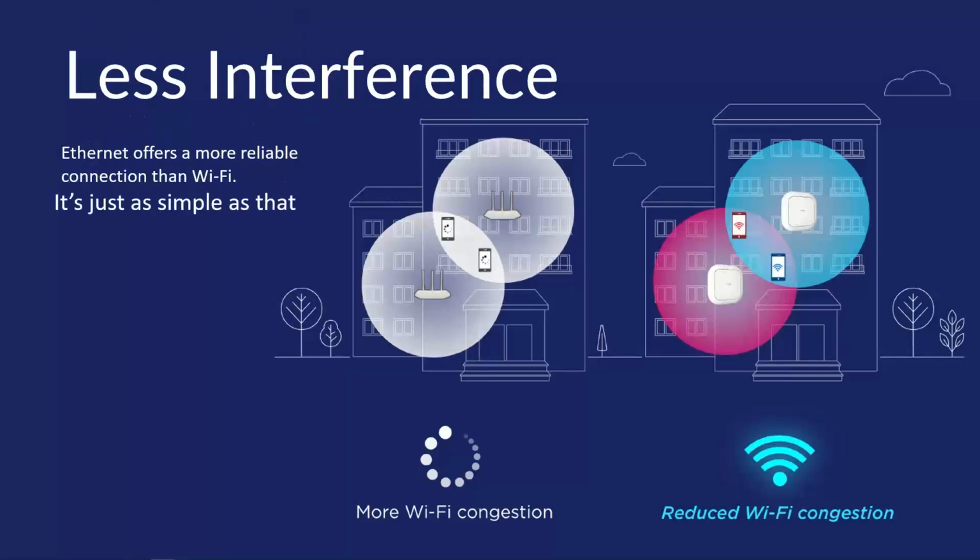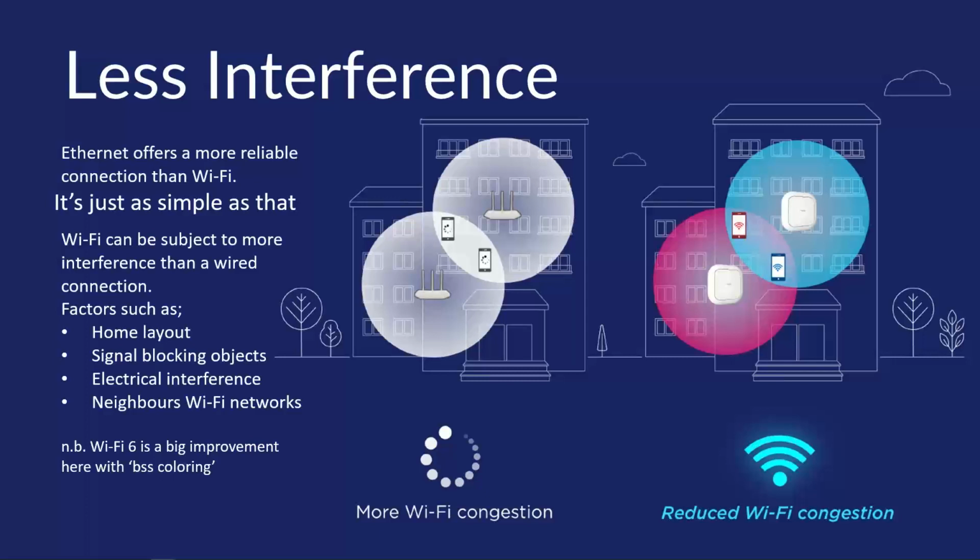Less interference is one of the major benefits of a wired network, because as you can see on the slide here, this slide is actually from a Wi-Fi 6 presentation, because big strides have been made in terms of limiting the interference that happens between networks. On Wi-Fi 6, it's called BSS colouring, and it's something that we've covered in previous webinars. So Wi-Fi 6 goes a long way to helping you by injecting your network with a specific colour that will be visible to your devices, and it kind of eliminates the overlap.